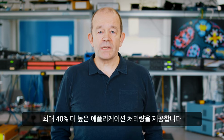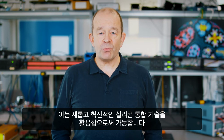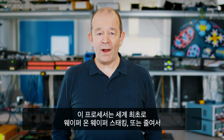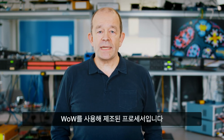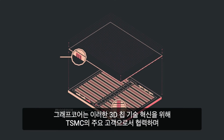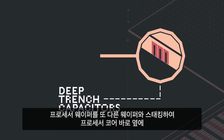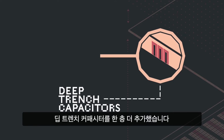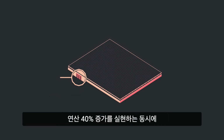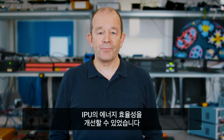This is achieved by harnessing a revolutionary new silicon integration technology. This is the first processor in the world to be manufactured using wafer-on-wafer stacking, or WOW for short. Partnering as TSMC's lead customer for this innovation in 3D chip technology, we've stacked the processor wafer with a second wafer, which adds a layer of deep trench capacitors right next to the processor cores. This enables much more efficient power delivery, allowing us to realize that 40% increase in compute, and at the same time to improve the IPU's energy efficiency.